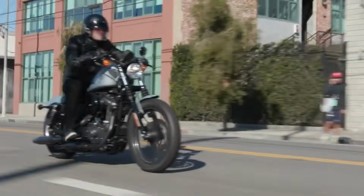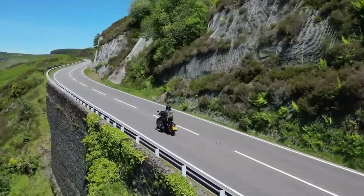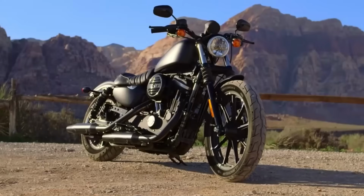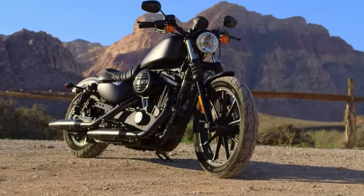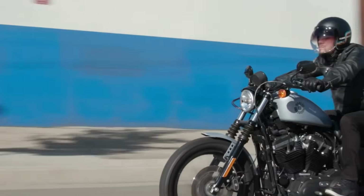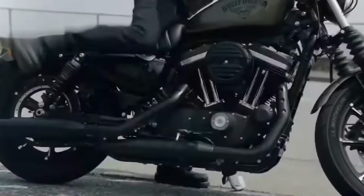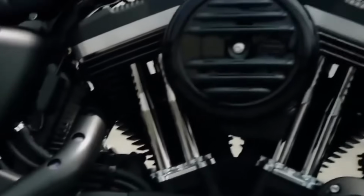It delivered classic styling with no unnecessary extras, and it forged its reputation through simplicity and bulletproof reliability. But over time, the rest of the Harley lineup evolved while the Iron 883 stayed exactly the same. In today's market, that's becoming a liability. Riders in Pittsburgh and Kansas City are looking for more comfort, more technology, and better ergonomics.